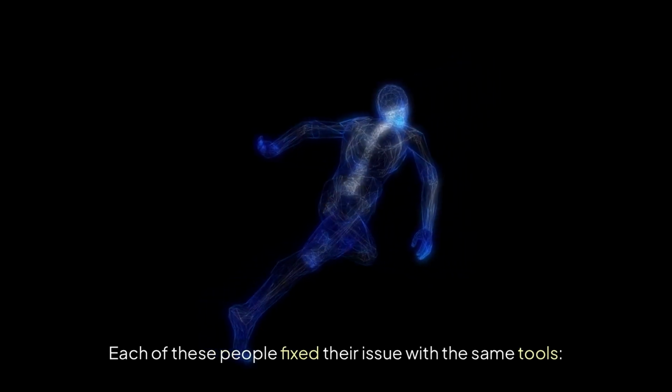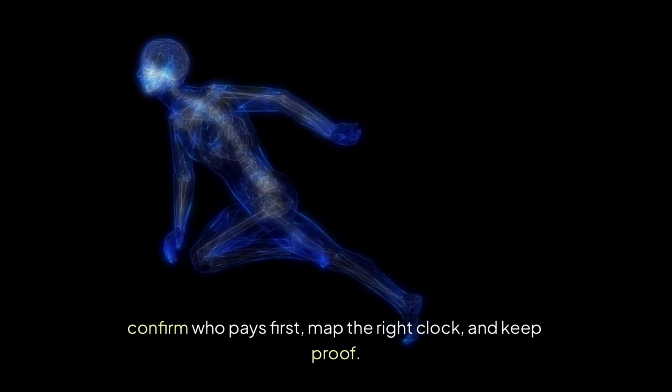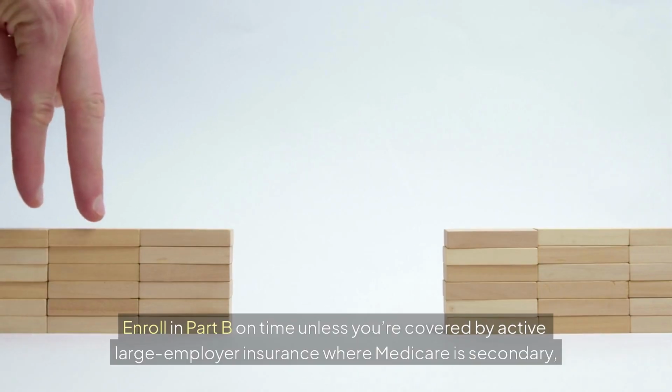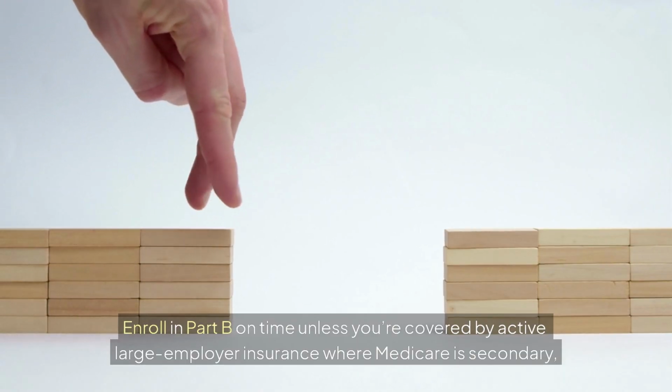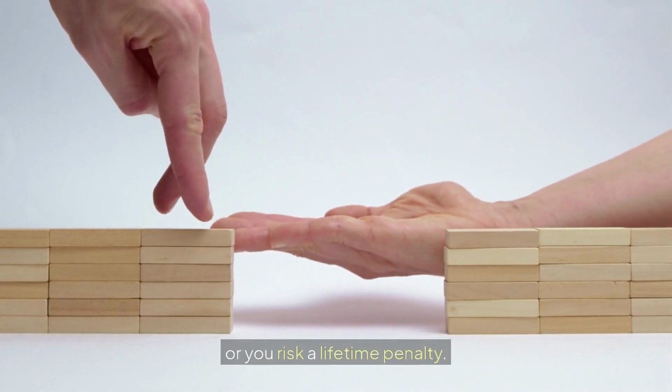Each of these people fixed their issue with the same tools: confirm who pays first, map the right clock, and keep proof. Enroll in Part B on time unless you're covered by active large employer insurance where Medicare is secondary, or you risk a lifetime penalty.